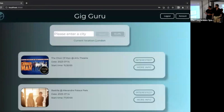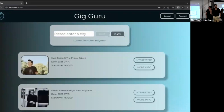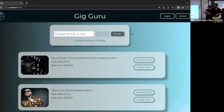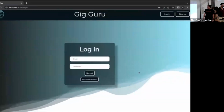All right. So yes, London was the default. You can also enter other cities. Liverpool, Leeds. I had L in my mind. I couldn't think of any others, so I just went straight to shuffle. Okay, yeah, so the shuffle button. Not sure how applicable this is, like when you would use it, but it's fun and it's there and it's very fast. I really like that. And then we log out, which takes us to the login page. Thank you.